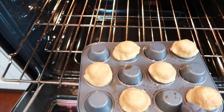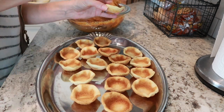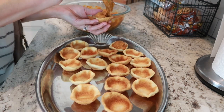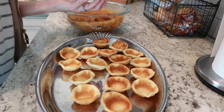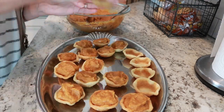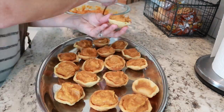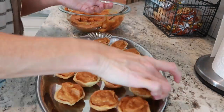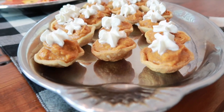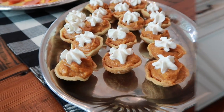When your pie crusts are done, you're gonna pull them out and let them cool off for a few minutes, and then put them on a separate tray and start filling them with your pumpkin pie mixture. These little pumpkin pies can be made ahead of time, and you can actually keep them in the fridge for up to 3 days, and then when you are ready to serve, you can put a little bit of Cool Whip on top, and they are bite-sized little sweet pumpkin pies.